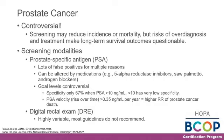And again, you can read all about that within the content outline. It can also be altered by medications, so use of 5-alpha reductase inhibitor, saw palmetto, which is essentially a natural version of a 5-alpha reductase inhibitor, as well as androgen blockers can all alter the PSA levels, making it less reliable as an indicator. The other thing that's controversial is what's the goal level. So the specificity of PSA is only about 67% when that PSA is greater than 10. And so when it's less than 10, it has very low specificity. And that's where you see a lot of questionable gray area in the guidelines, as well as whether or not that really tells you anything.